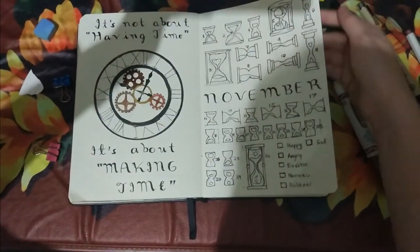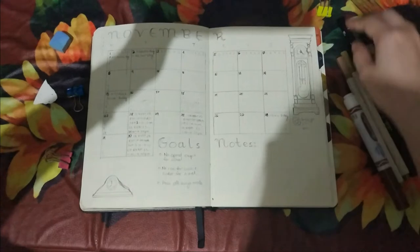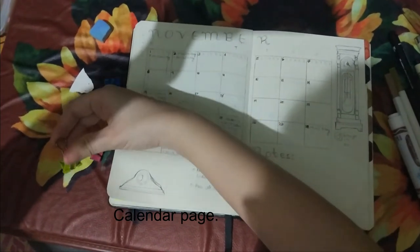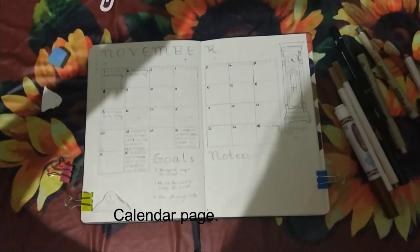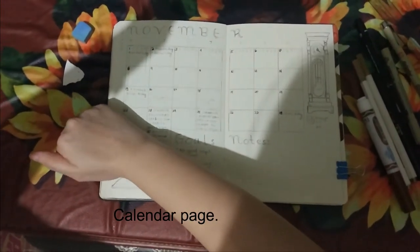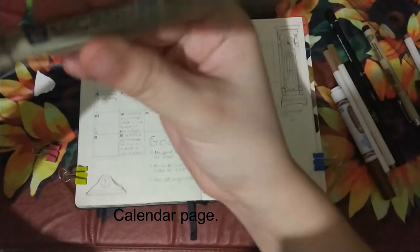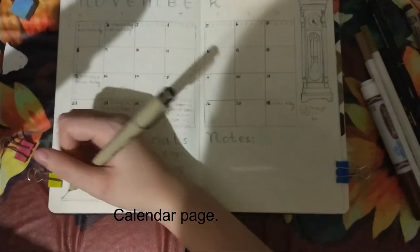And now for this page, I am outlining my clock drawing. One of them is at the bottom left corner of the left page. I think it's a table clock. A vintage table clock. And then on to the grandfather clock.